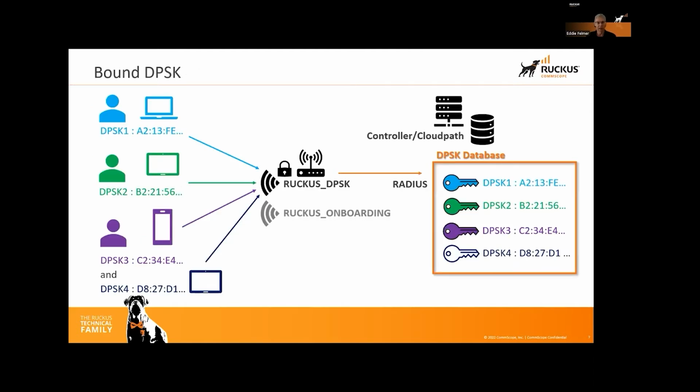So it's just a bit more of a graphical view of bound DPSKs. You can see on the left here, let me just get my little pointer up, we've got some users that have dynamic pre-shared keys. And dynamic pre-shared keys, because they're bound within the dynamic pre-shared key database, are actually bound to a particular device effectively through their MAC address. So it's one key to one device, effectively a one-to-one relationship here.